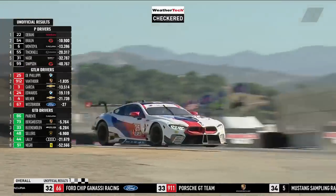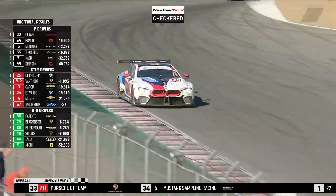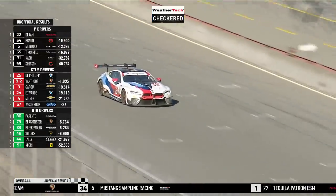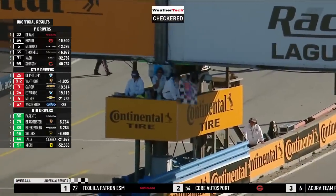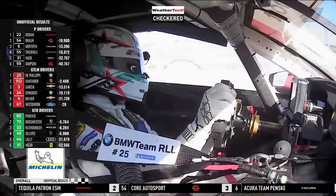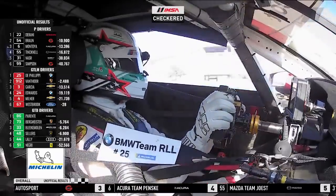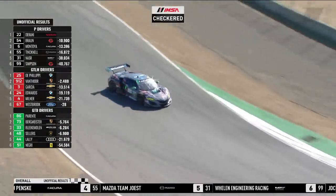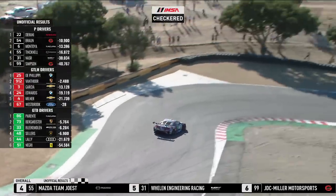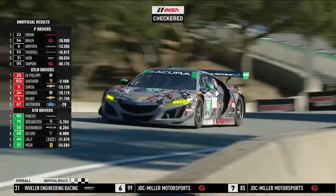Great stuff from Durrani, carving his way through at the end. Colin Brown, another fabulous run for Core Autosport. He's second with Montoya in third. Harry Tinknell right there. Well, he dropped back 3 seconds at the end. In GT Le Mans, back-to-back wins for BMW. Conor DeFilippi makes it home when his team car that stopped on the same lap couldn't do it. Vanthoor on the podium for Porsche. And championship-leading Tonio Garcia will be in third position in GTD.